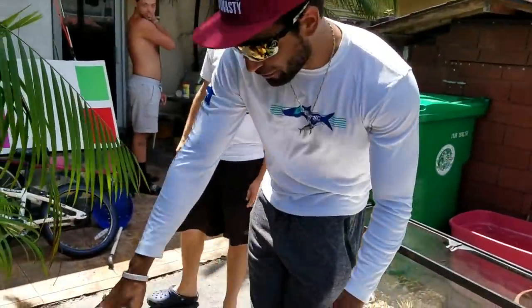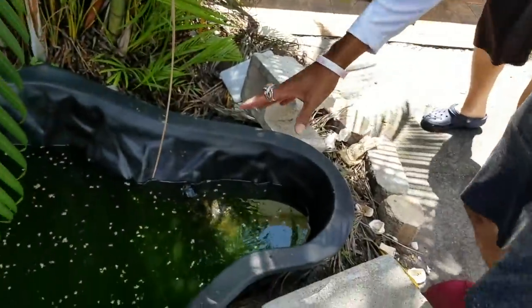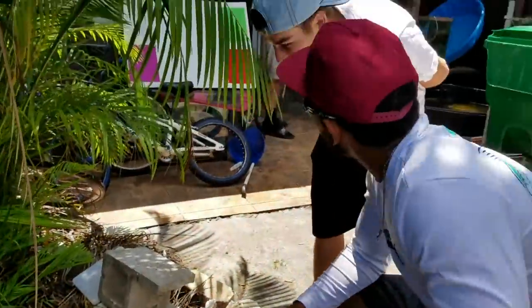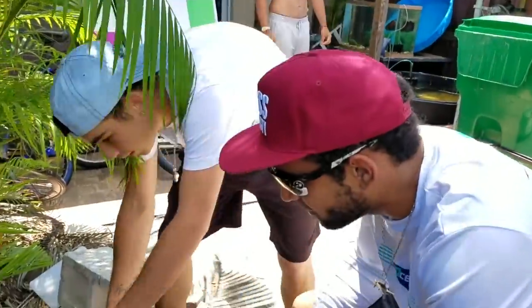Dude. Before we get any further, you have a turtle pond. Are they friendly, or are they going to chop my hand off? No, I mean, they're fairly friendly. You can grab. I can take one out if you want. Yeah, go ahead. Pick one out real quick.